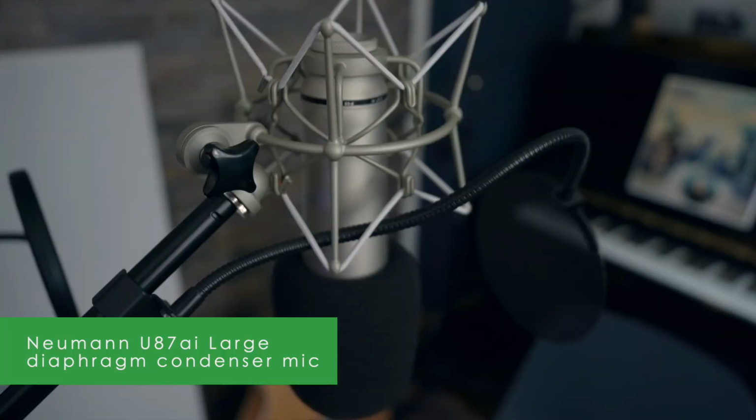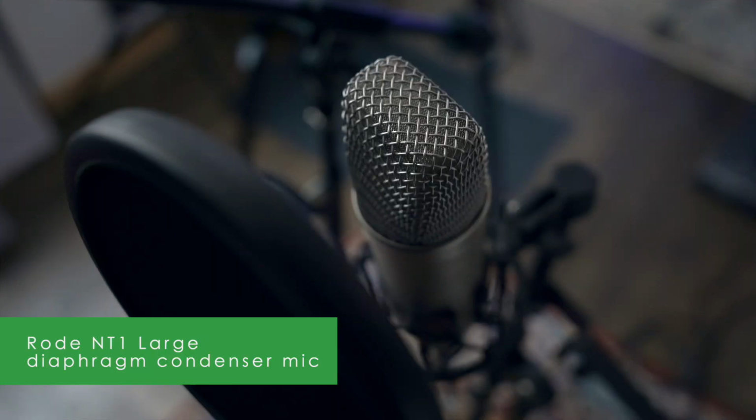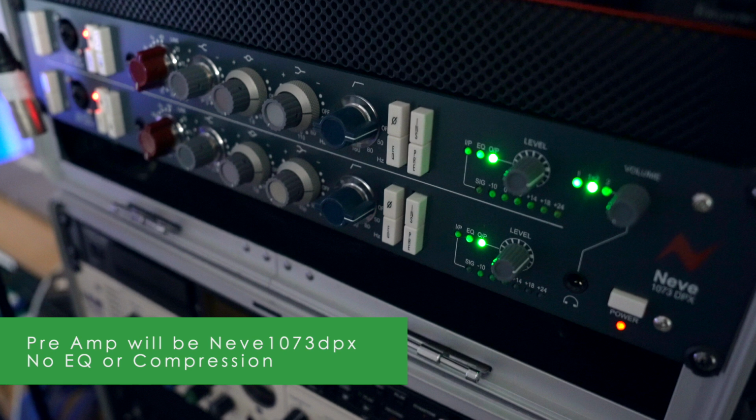So this is the U87ai microphone by Neumann, which I'm going to use for this recording. I'm going to have a pop shield in front of the microphone, and also the pop cover over it, just to give it the usual recording style I would have for this mic. I will also have the NT1 the same, with the pop shield and the cover eventually put on it when I record. These mics are going to go through the Neve 1073 DPX mic pre. I'm going to set the levels to hit around -3 dB, so we have an even playing field on the gain stage.